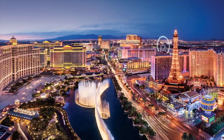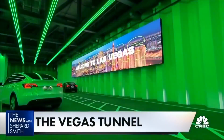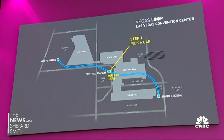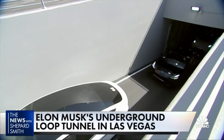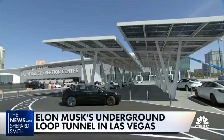In preparation for Las Vegas to welcome back travelers, visitors, and residents alike to the downtown area after over a year of quarantine, the Boring Company is preparing for the first days of operation with its newly constructed Vegas Loop, a public transportation option that aims to give travelers efficient express options to travel to and from the city's most popular hotspots.